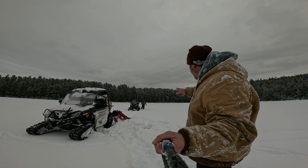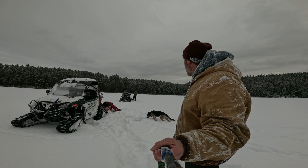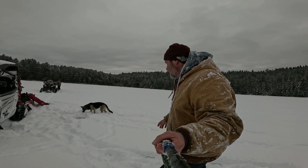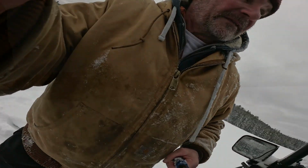Yeah, I'm going to sit right back here. This way, we're far enough apart. If one of us gets something on and it starts doing this, the other person's got enough time to get his line in. We can move our dead sticks left and right too. Anyway, we'll get punching holes here and get set up. We'll see you in a bit.